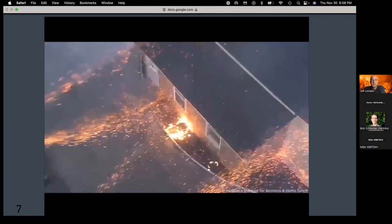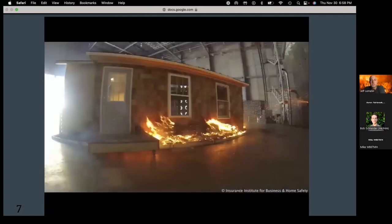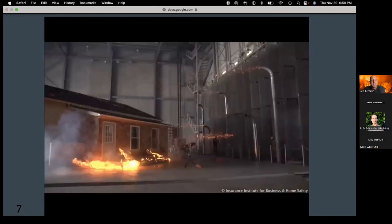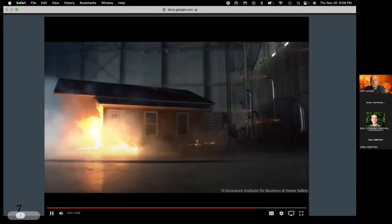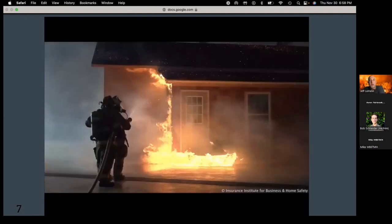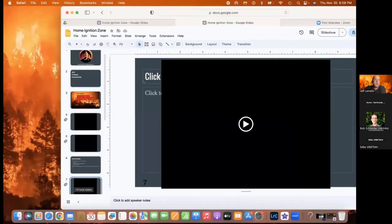You see the vegetation right in the 0 to 5 foot zone, even though it's not a lot, but it starts. It's just a good visual representation. There's another video that I don't have, but it kind of shows a house right next to it that has good hardening and good defensible space, and it doesn't catch fire. So that's a quick overview, and then I just want to show a video here.